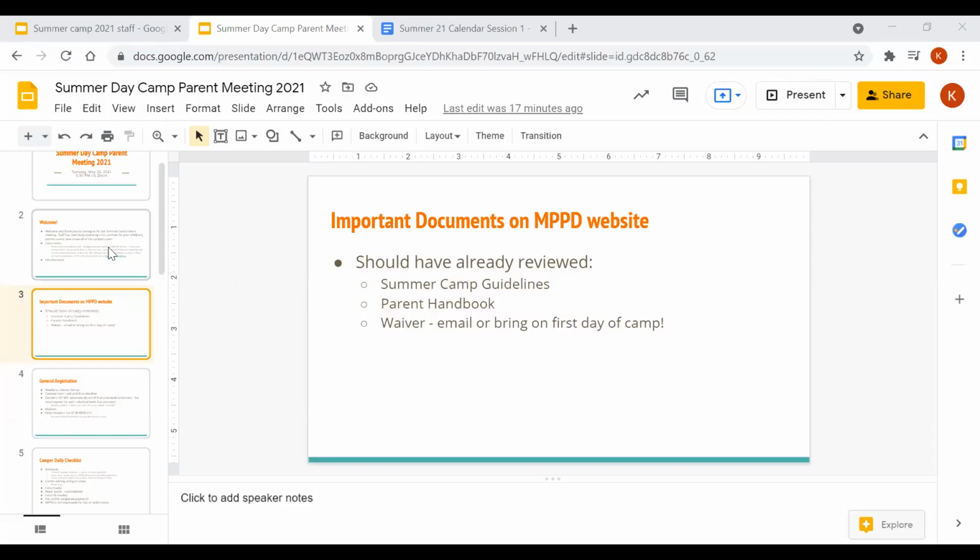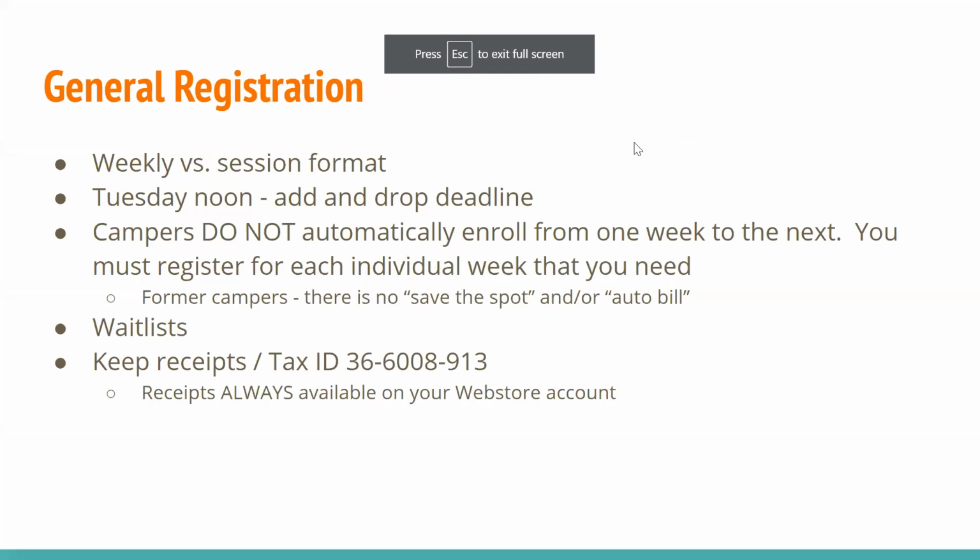Sorry. Okay, so that's where all of the documents are for you, just so that you are aware of those. So moving on. All right, just some general registration items.